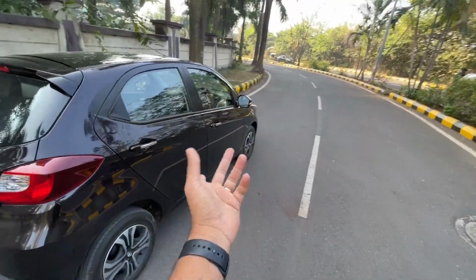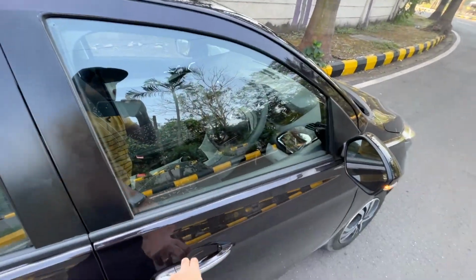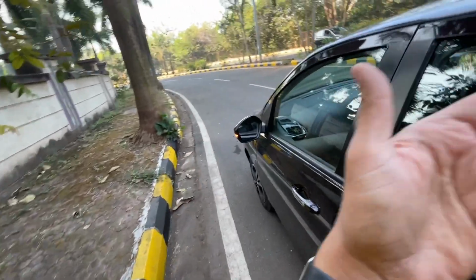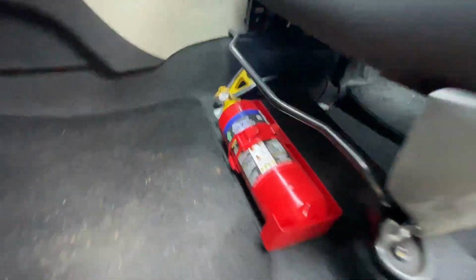However, Global NCAP says that it will not get the same 4-star rating, but Tata Motors is confident it will, obviously because of the CNG tank and added weight. Meanwhile, there's another safety feature which I keep forgetting. It's actually on the other side. It's there in every CNG car. There you can see a fire extinguisher has been placed right there.